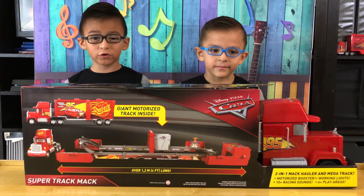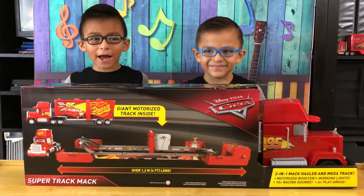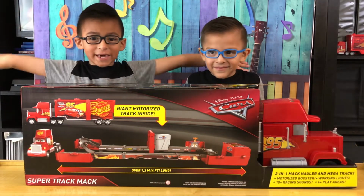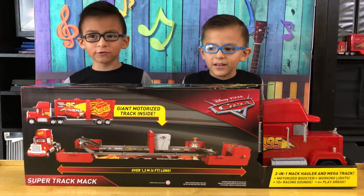Today we have a super epic unboxing. Today we have the super track Mack. It's really big. Yeah, super big. It turns from a Mack into a racetrack.